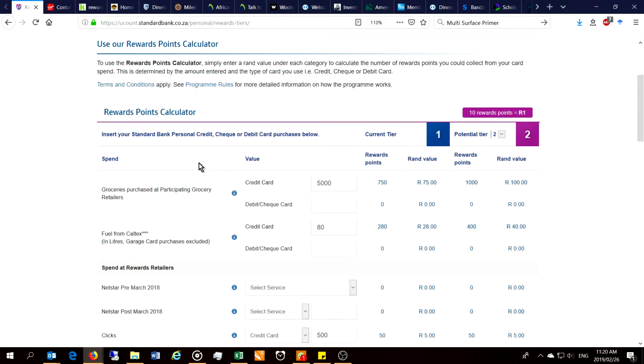Now, just looking at their calculator, this is what I wanted to check. Is there a limit to how much you can spend on the credit card? Now, look, if I say 75,000 and you're on tier one, you'll get about 693.30 from their rewards. If I go up and I say 120,000, you can see that it did increase. So it looks like the cap isn't set here, while the Absa does seem to have a cap.